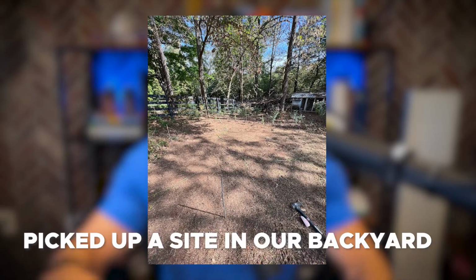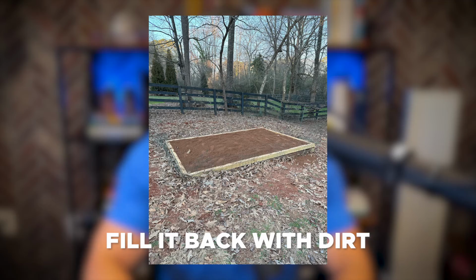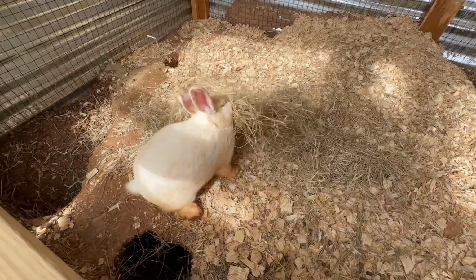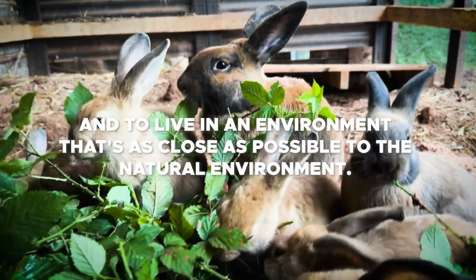As you might remember, if you've seen the video of our rabbit hutch walkthrough, what we did was we picked a site in our backyard and we dug down 3 feet, put on mesh wire, filled it back with dirt, and put the rabbit hutch basically on top of it, because we want to raise our rabbits in a colony and we want them to be able to burrow, to build tunnels, and to live in an environment that's as close as possible to the natural environment, right? And so that's what we did.